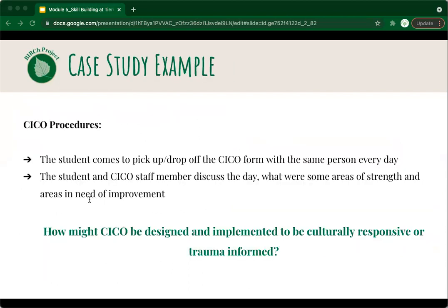Similar to the engagement strategies at tier 1, we want to make sure this interaction is positive, encouraging, and reinforcing of the pro-social behaviors. So when are there times that you should use check-in, check-out as an intervention where attention, connection, or help seeking is the function of the behavior?